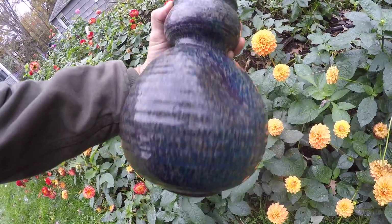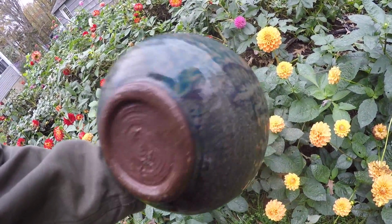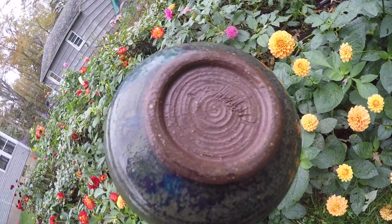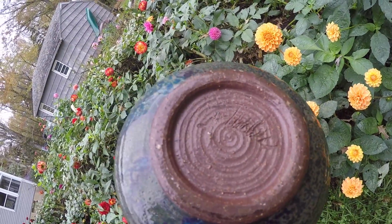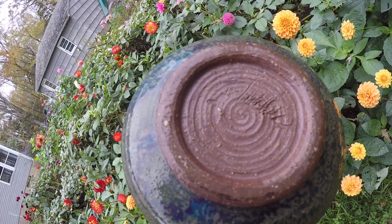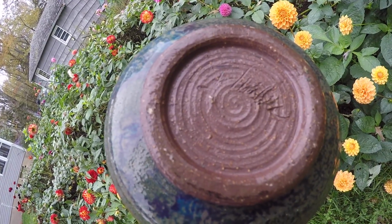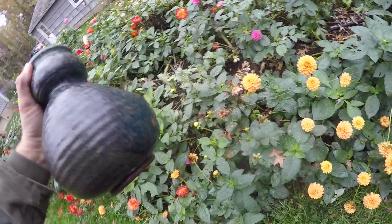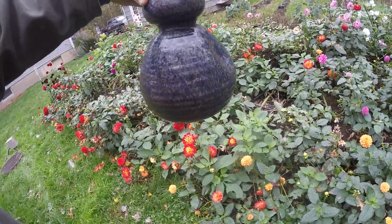I didn't think it was that pretty at the bottom of the mason jars. I don't think I can quite make out that signature. It just looks like chicken scratch to me. I'll have to figure that one out. Pretty cool though.